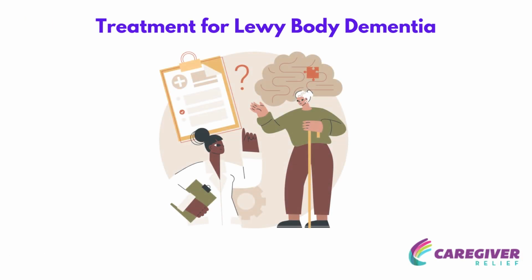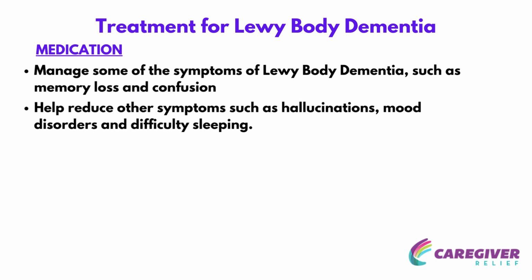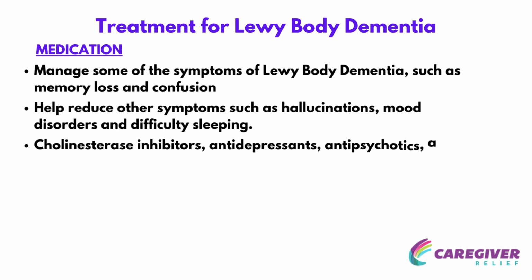Treatment for Lewy body dementia. If you or a loved one have been diagnosed with Lewy body dementia, the next step is to consider treatment options. There are a range of treatments available for managing the symptoms of Lewy body dementia, including medications, behavioral therapy, and lifestyle changes. Medication. Medications can be used to help manage some of the symptoms of Lewy body dementia, such as memory loss and confusion. They may also help reduce other symptoms, such as hallucinations, mood disorders, and difficulty sleeping. Commonly prescribed medications include cholinesterase inhibitors, antidepressants, antipsychotics, and anticonvulsants.